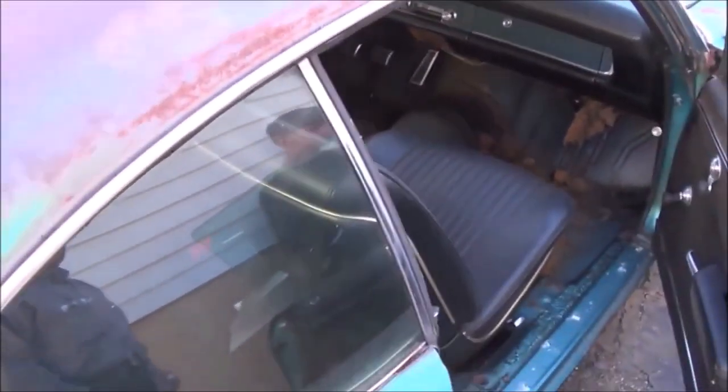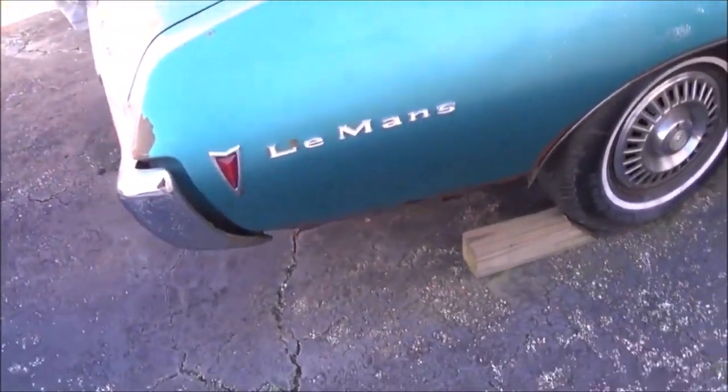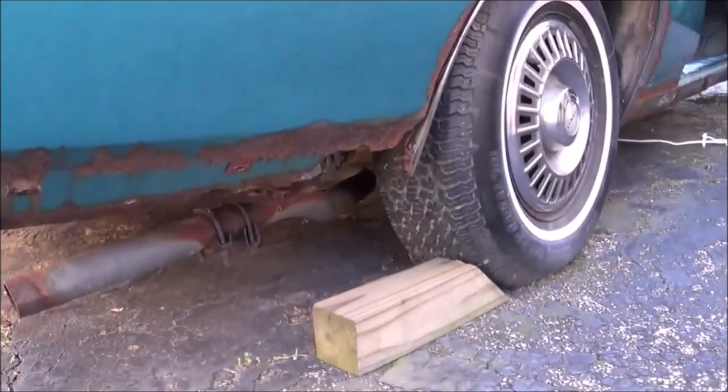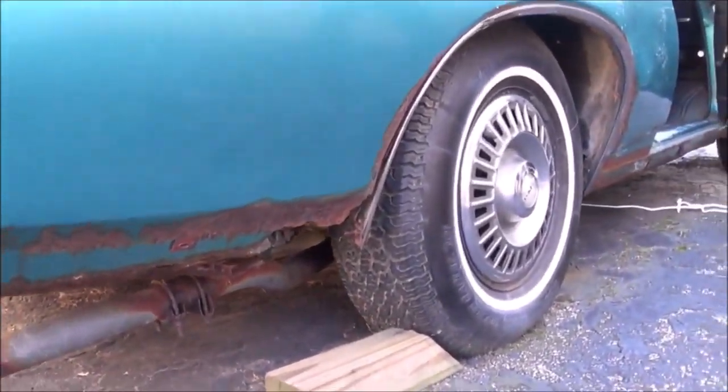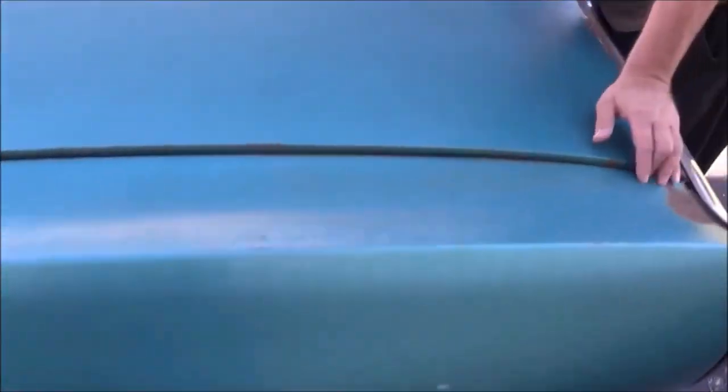Yeah. Need a new package tray. Dash is perfect. Was this a vinyl top? No. It's just rusted. It's got the original engine. It's only got 30-some thousand miles. Original engine, 30,000 mile car? Yeah, look at the speedometer.